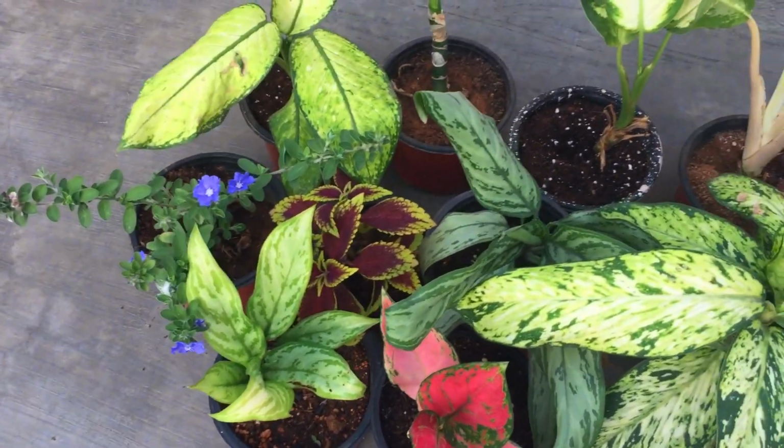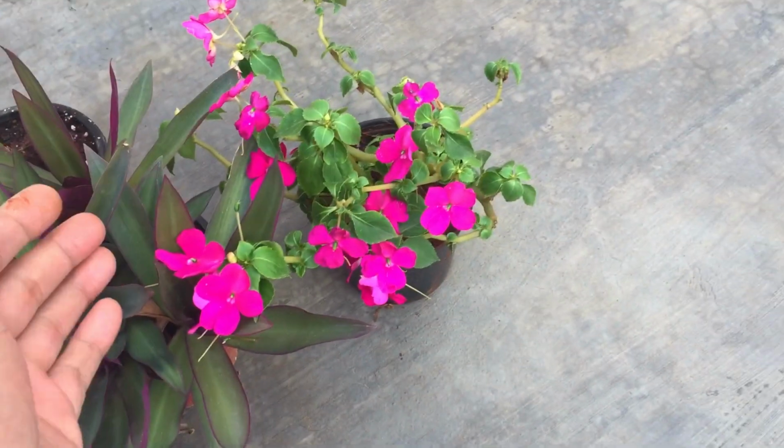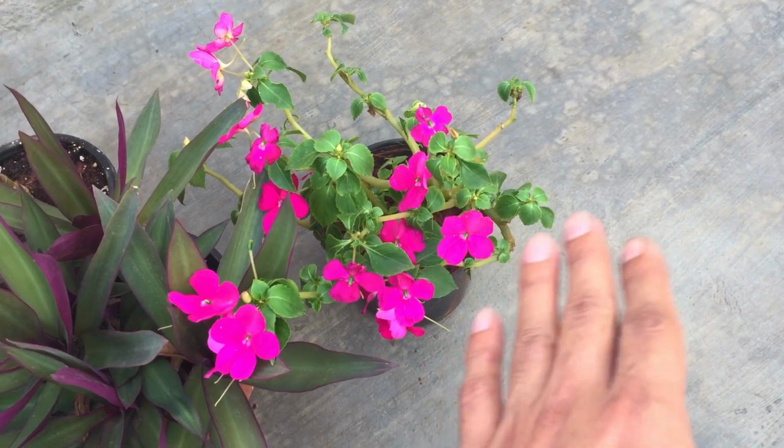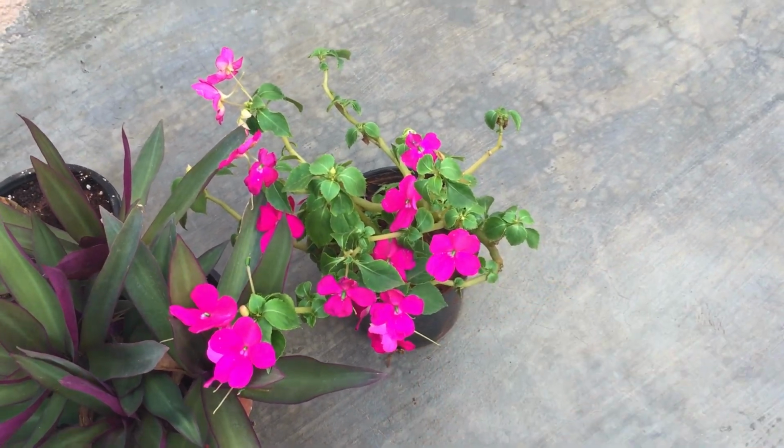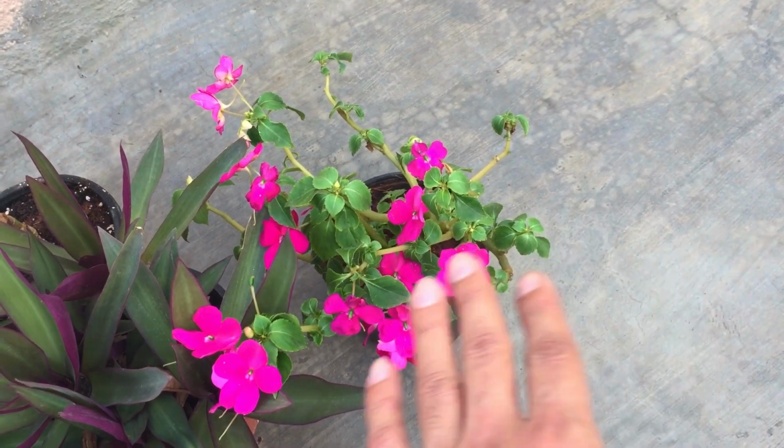And the next plant you can even add is the Impatiens. Now this is an absolutely beautiful flowering plant. Again, this plant you will find readily in any local nursery, even a very small little nursery as well. And these are perennials. They tend to bloom throughout the year.